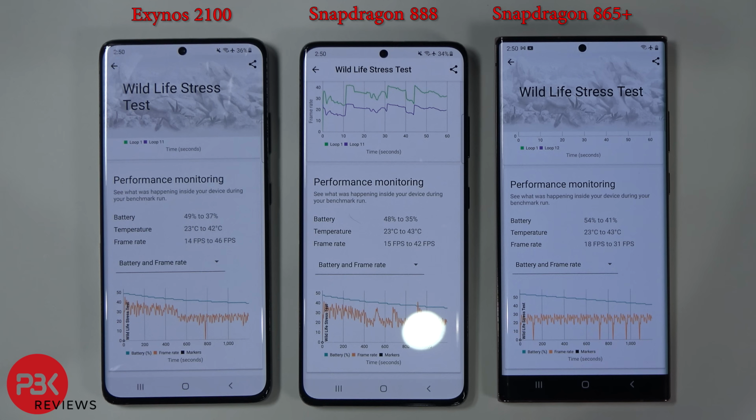For the frame rates on the Exynos 2100, it was 14 frames per second to 46 frames per second. On the Snapdragon 888 was 15 frames per second to 42 frames per second, and the Snapdragon 865 Plus was 18 frames per second to 31 frames per second.